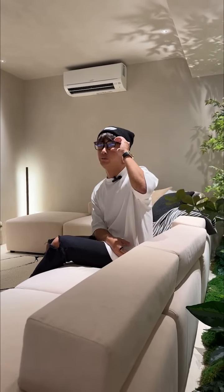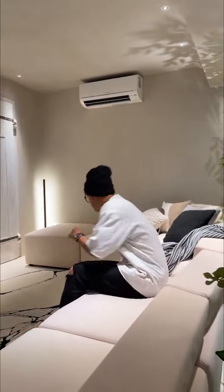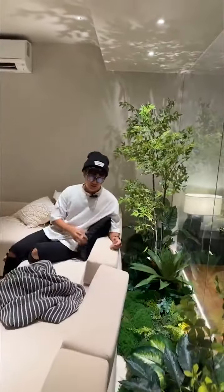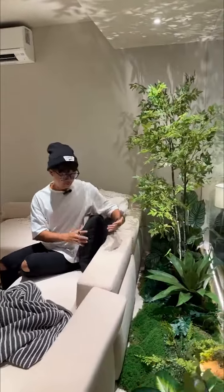But of course, if you are someone that would prefer a high back sofa, then maybe this might not be that suitable for you, because this has a low setup behind, and if you want higher back support, you probably just have to rely on the cushion itself.